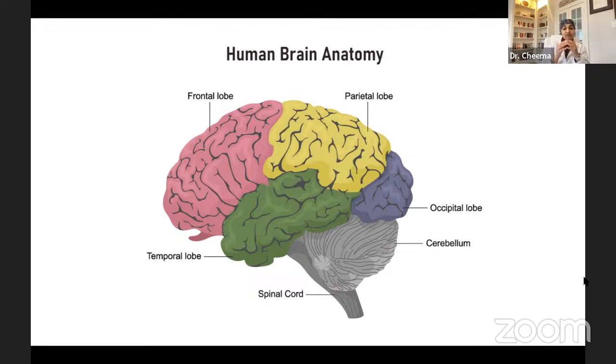Between these convolutions are ridges known as the gyri, and the small grooves in between, you can see on this slide, are called the sulcus or sulci.